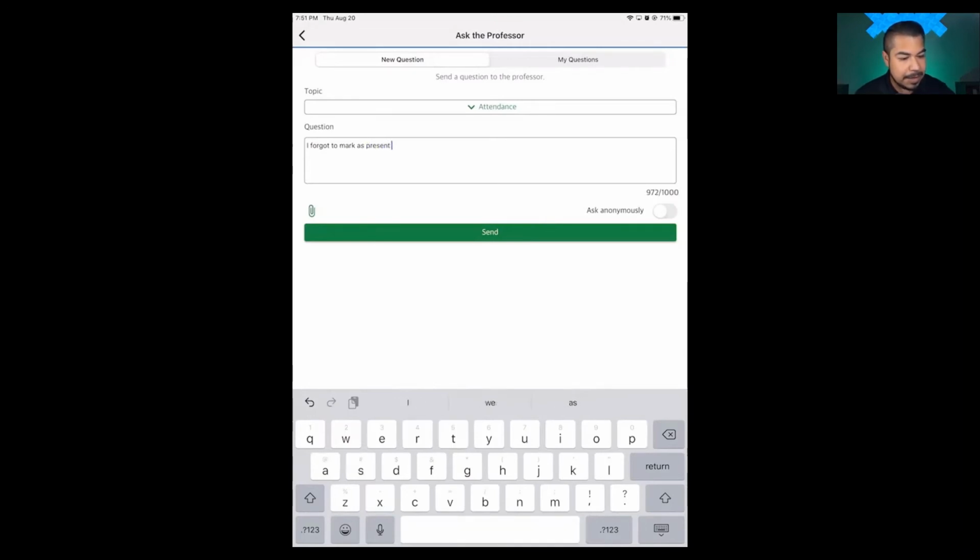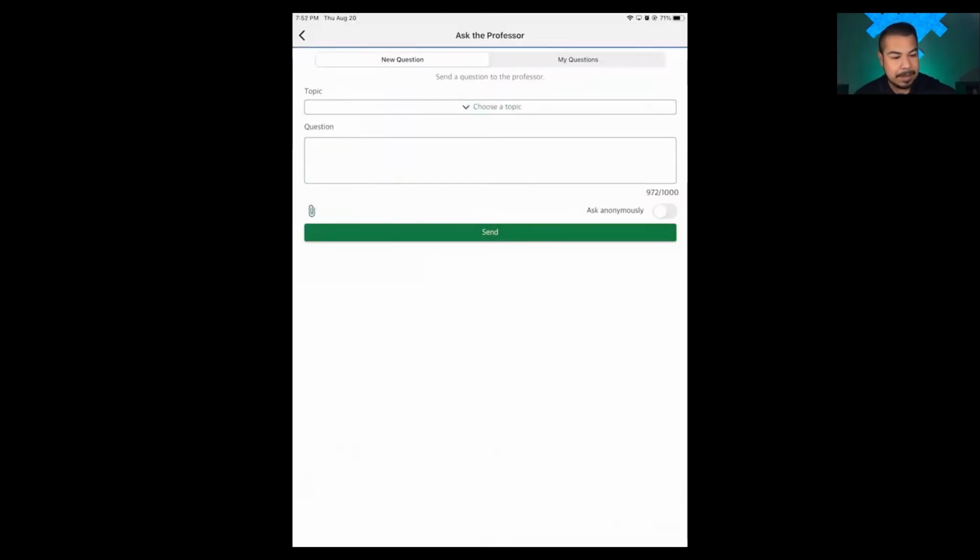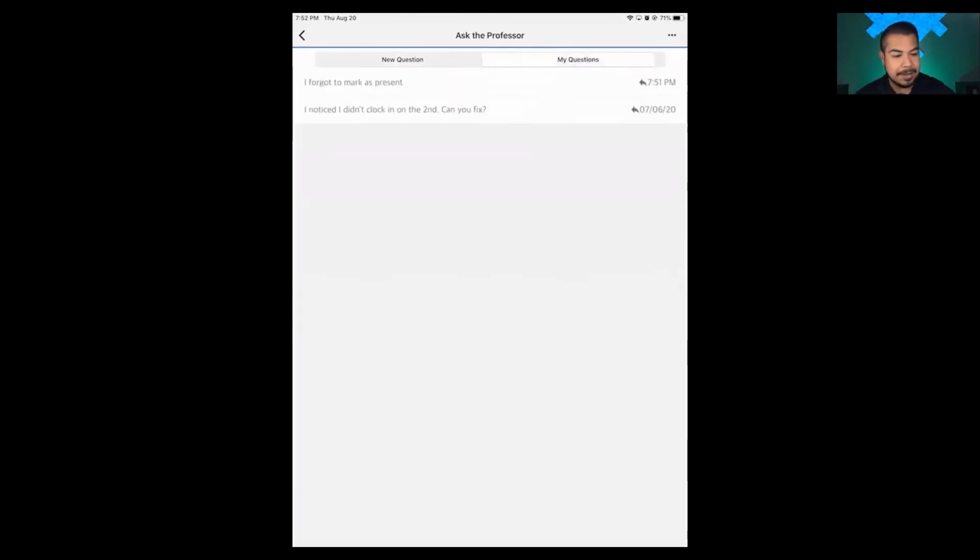And then once you do that, you can just put send. And then if you click that, it'll automatically send it. And then where do they go? You just click on the My Questions tab there on the top right-hand side. If you click on that, you'll see that your questions are going to be there.